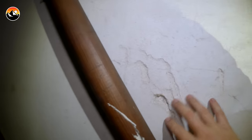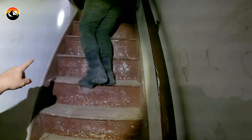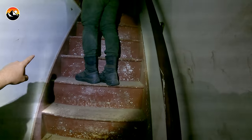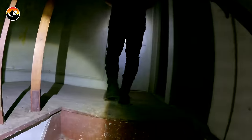Whoa, dude. Look at this. Are these claw marks on the wall? Stop. Whoa, shh. Whoa. That's just me. Okay. And there's some letters. Come on down. What are the letters for? K-E? Alright, so what's this way?